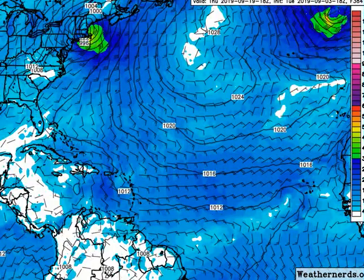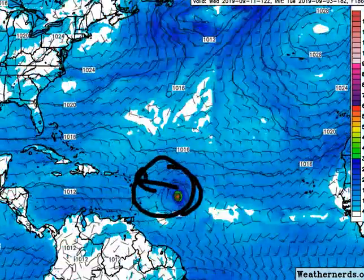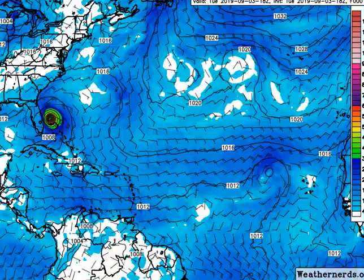And again, the European model doesn't do much with it, but 12 hours ago the European model had it as a hurricane approaching the islands in about a week and a half. So keep an eye on that wave over Africa because hurricane season 2019 ain't over yet.